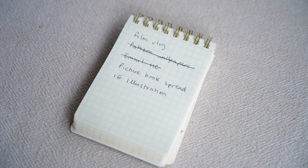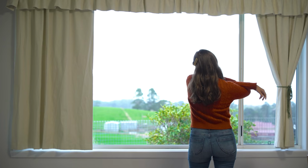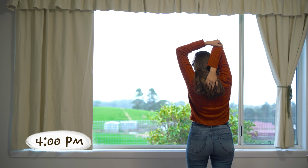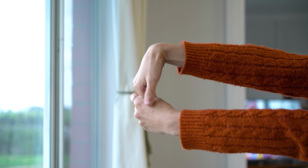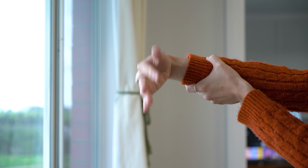Once I've finished my work on the picture book for the day, I do a longer session of stretching and make sure I give my eyes a chance to look at something far away, because they've been staring at a screen most of the day. I know I want to do some more drawing still, so it's pretty important to give my body a little break. If it were a nicer day, I might go for a walk, or sometimes I do a yoga video from YouTube, but today I'll just do some stretches at the window.